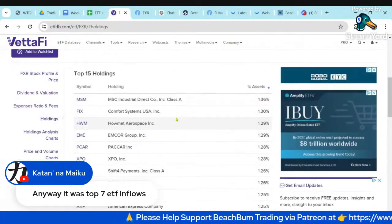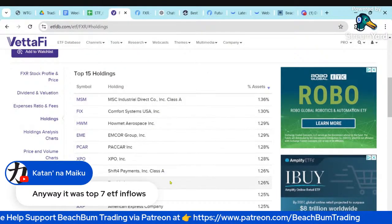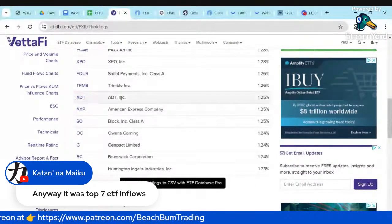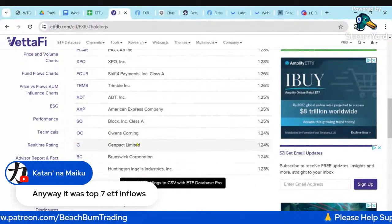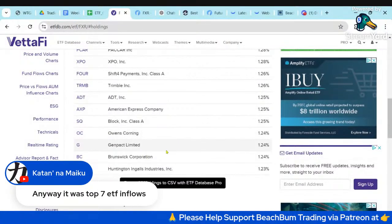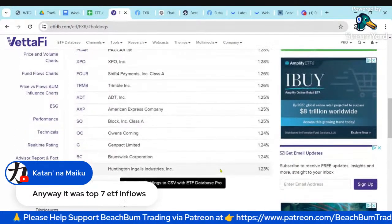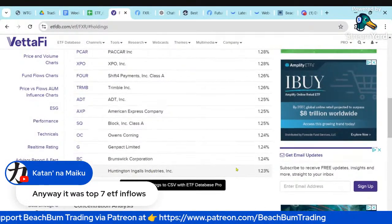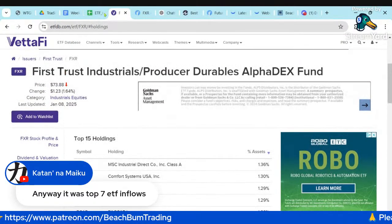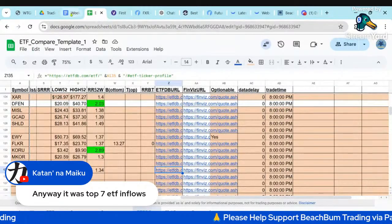And look at the holdings. Some aerospace, PACCAR, ADT, so security, Amex, Square, Owens Corning, so materials, Genpact, Brunswick, so pretty diverse, Huntington Ingalls, so diverse mixture. So again, they said they used a quant-based formula, so it might be worth understanding more of how that all works.